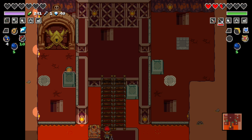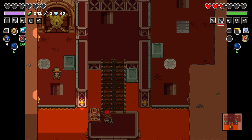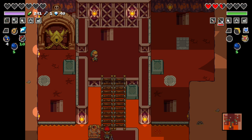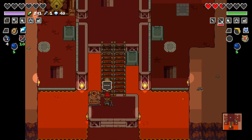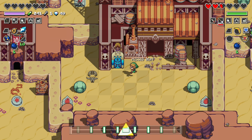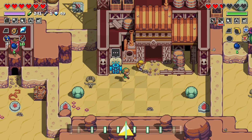Yeah, so if you push that so that you can use it as a stepping stone. And now if you go all the way down outside of the Garuda Ruins. Good luck. That sounds sarcastic right now for some reason. And if you hit that Sheikah Stone. Yeah, we've got this. Okay, cool.